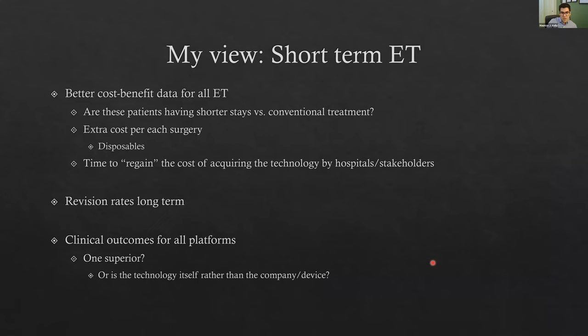There's also a lot of disposables per surgery. If we cannot recycle them or reuse them, then every surgery is going to be costlier just by using the technology, besides acquiring the technology. And then again, how many procedures do you need to do before your hospital breaks even in acquiring these technologies? We know some revision rates shorter term, but we need to look at the revision much longer term. And is the construct or the surgery done with enabled technologies going to be the same as our traditional proven tested methods, or is it going to be different?